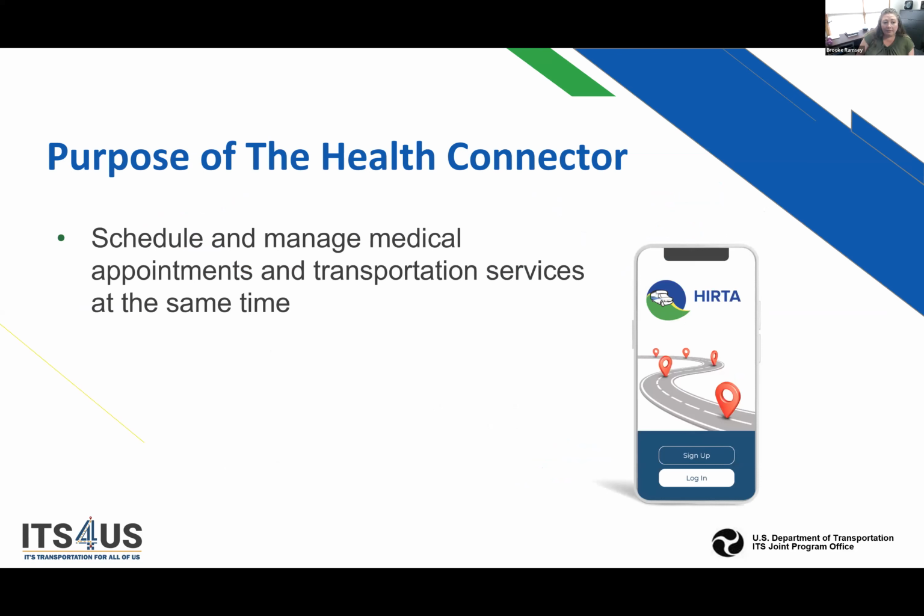So the health connector is to connect health and transportation. So when you schedule your doctor's appointment, you'll be able to schedule your doctor's appointment and your healthcare at the same time.